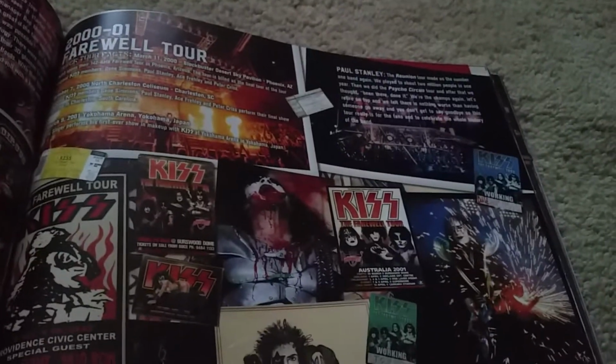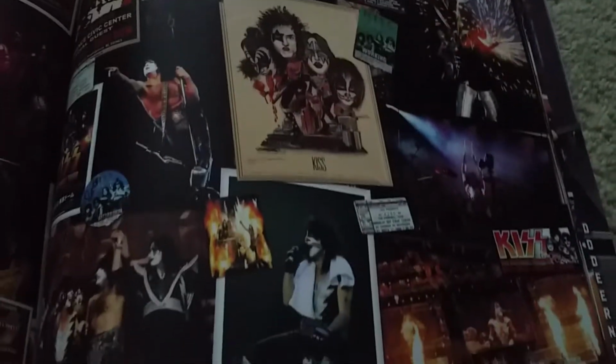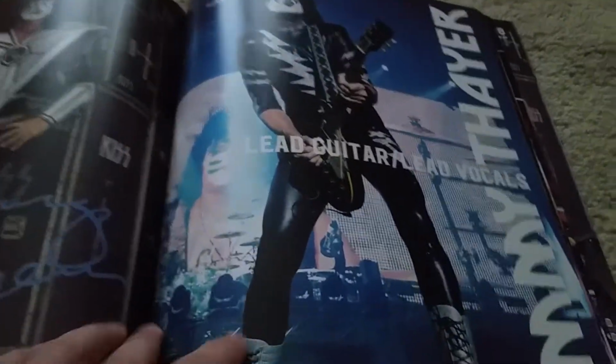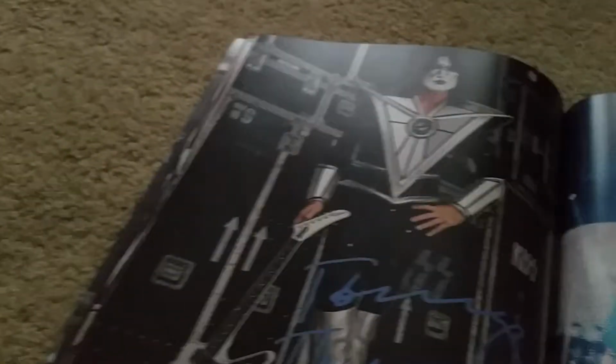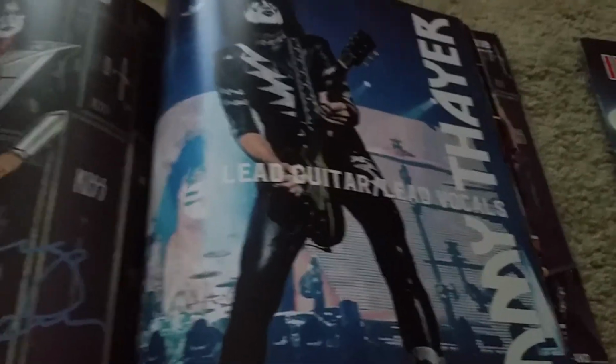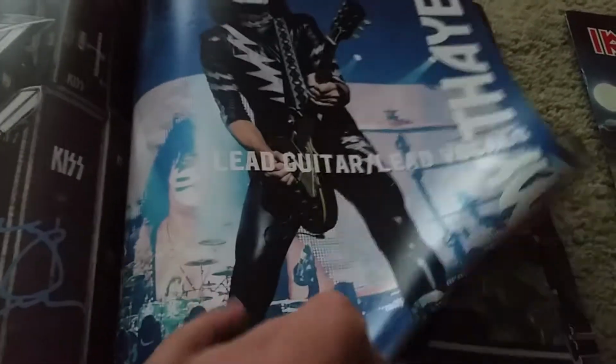The Farewell Tour, which is a bunch of bull crap because it wasn't the farewell tour. Well, it kind of was. It was kind of the farewell tour for Ace because it was the last tour that he was ever in for Kiss. But they literally continued after the farewell tour, so it was kind of stupid for them to do that. Tommy Thayer, I know a lot of you hate him. I don't really care if he's wearing the Ace makeup or not.